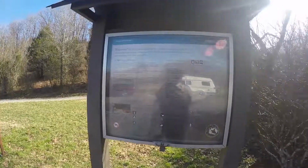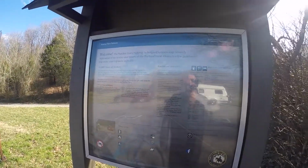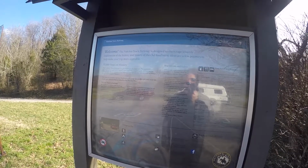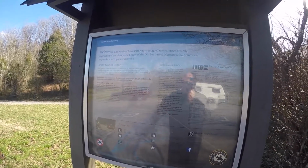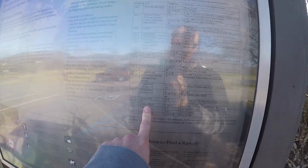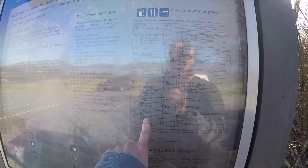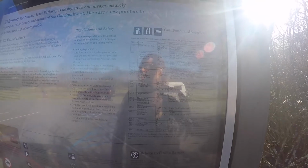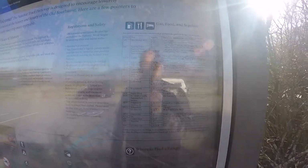This is welcome. Natchez Trace Parkway is designed to encourage exploration of the history and beauty of the Old Southwest. But yeah, here's Leiper's Fork. We just went through there. Of course, we're not going all the way to Mississippi, but we'll definitely get 100 miles in today.